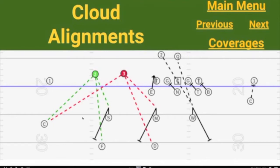And then number 3, being in cloud lets us play very aggressively with really, really good leverage. What it essentially is, we're taking our read coverage and we're saying, all right, apply it to both the 2 and the 3 receiver. If we get an alert by either of those, the corner's going to pull his trigger. And because we're stealing that backside boundary deep safety to the trip side, we're able to get over top of the 2 verticals that are left after the corner plays the alert.